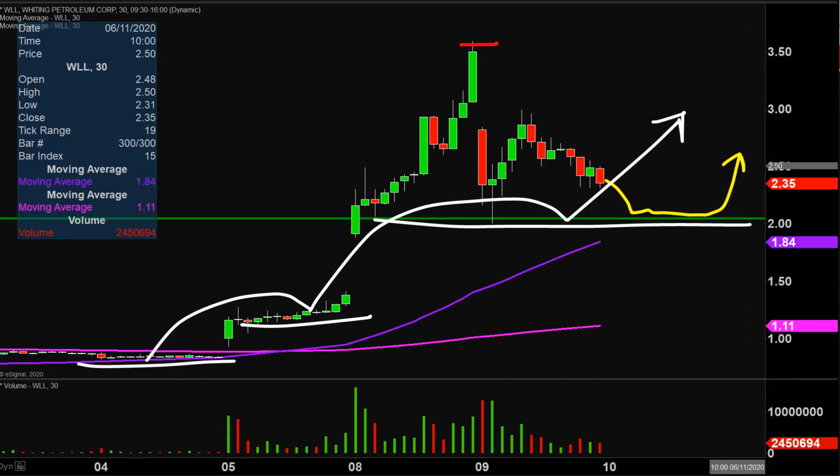Looking at multiple days as we're doing here, you can see the price does still have the opportunity to chip away and build a higher base. So let's see if the price can get that job done or not.